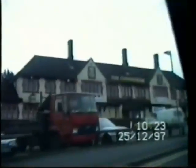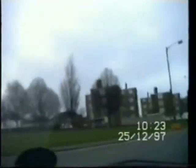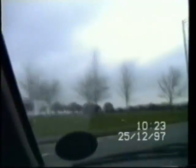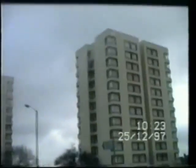If you look over to your left, you can see a pub called the Cunningham. That used to be called the Addington Hotel. There's all green fields over to your left, football fields over the back there. There's another view of the flats.